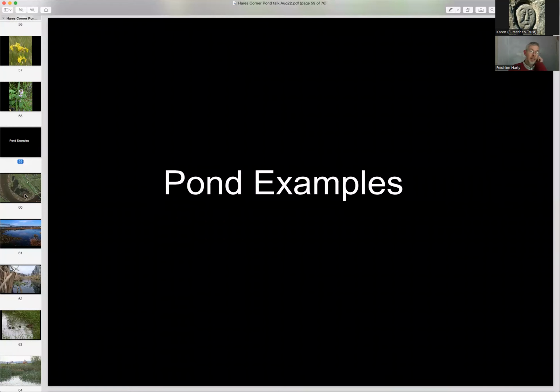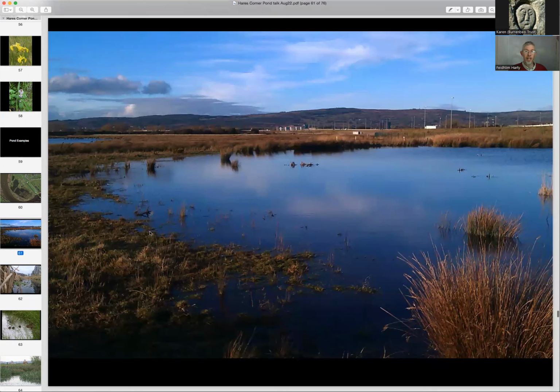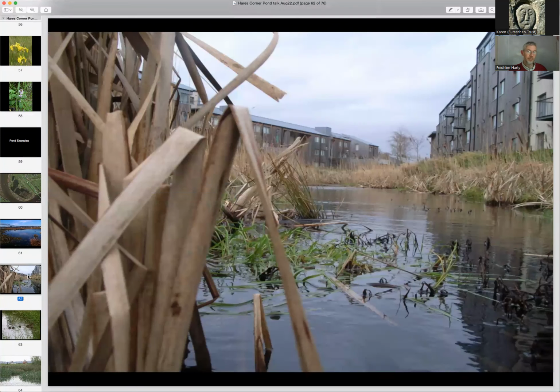So some pond examples. This is a large pond just north of the tunnel underneath the Shannon. So this is a large series of ponds and lakes that were dug. And the main thing that I designed into this one is the islands are star-shaped so that wherever the wind is coming from, waterfowl can shelter behind them. And also the edge slopes are very, very shallow. So we've got a wonderfully wide margin all the way around the outer perimeter.